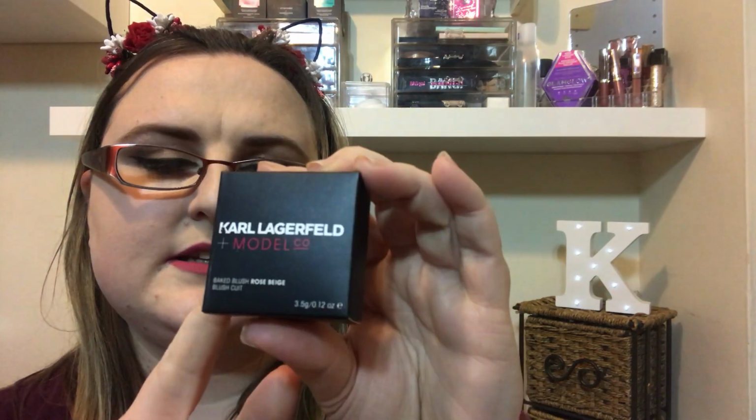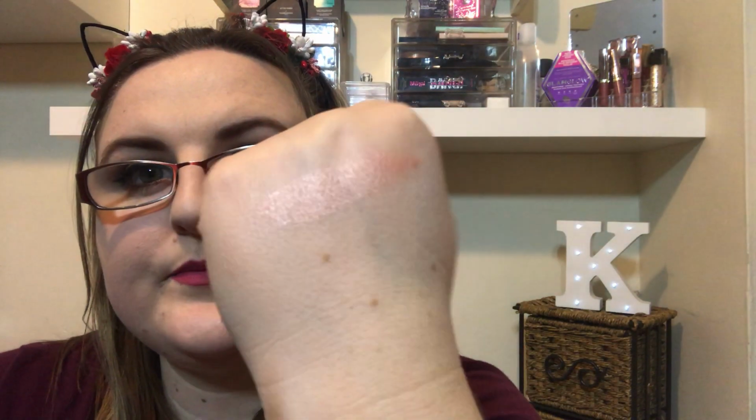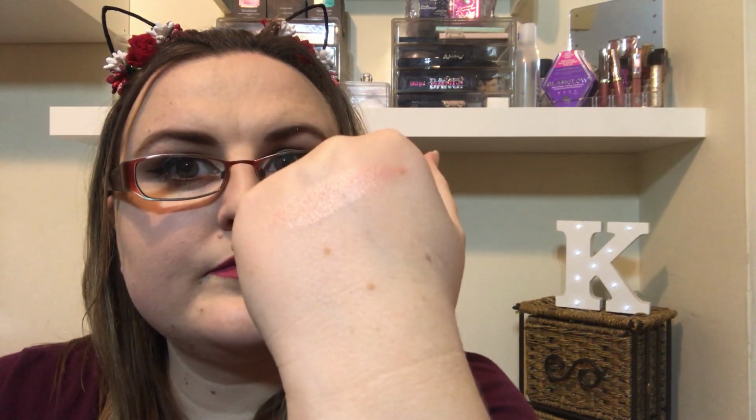The next one is Karl Lagerfeld and Modelco. We've tried Modelco before in these boxes, and it's a baked blush in rose beige. That's pretty. It has some shimmer to it. Don't know if you can see that, a little bit of shimmer. Oh, that is pretty. I'd use that as a shadow. It's very pretty.